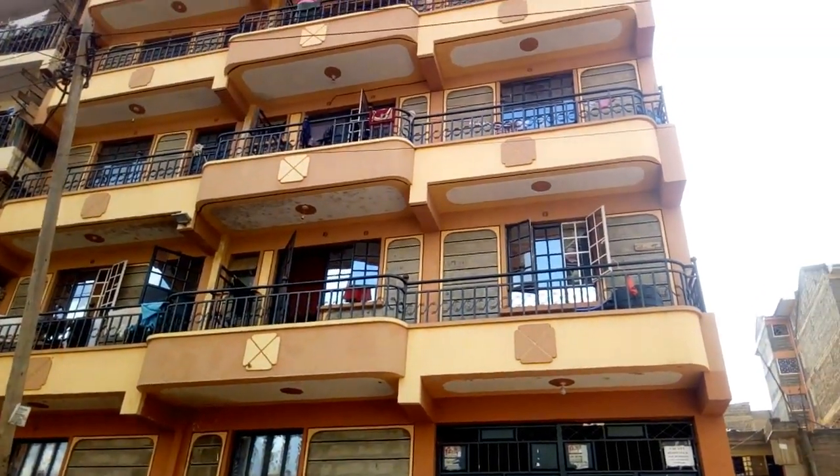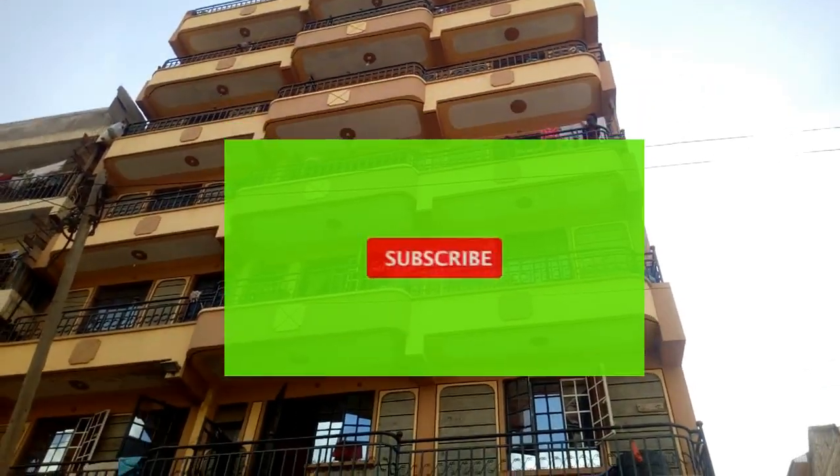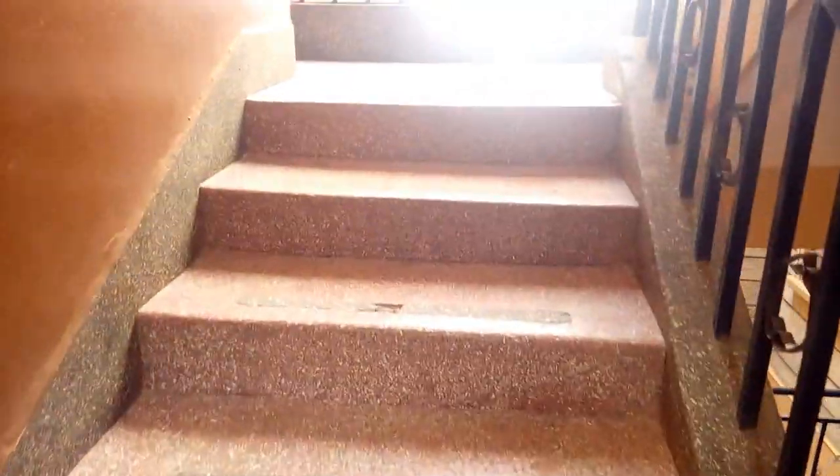Next, we move to Santon area in Kasarani, where we'll be viewing a one-bedroom apartment for 10,000 shillings. That is $100, and you can live in this spacious apartment.